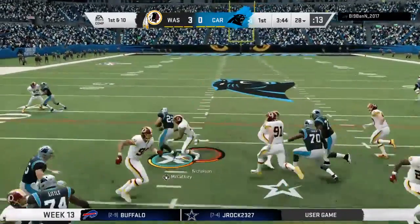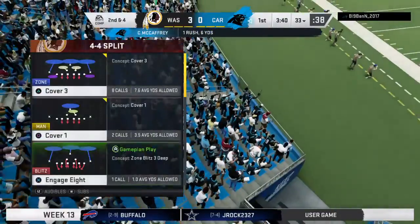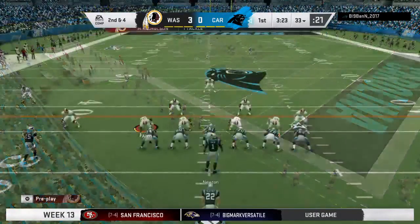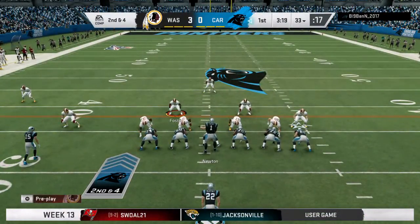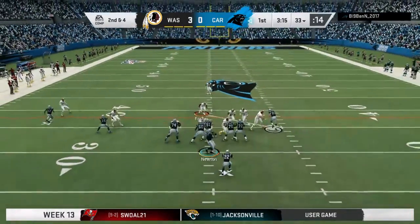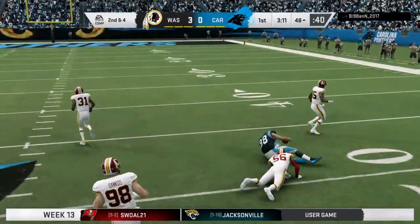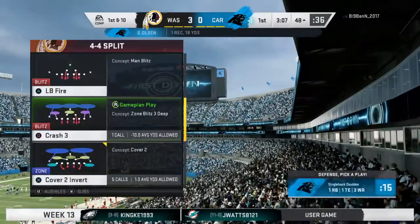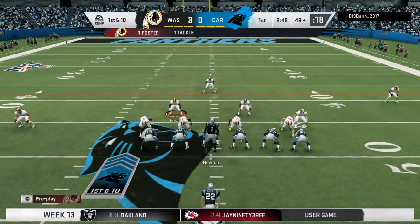A first carry for Christian McCaffrey, who made his first Pro Bowl last year. He'll get a nice chunk there on the first down run, and it's 2nd and 4. A quick burst there, and he nicely bit off a pretty decent gain. On 2nd down and 4, Newton. This is caught. It's Greg Olsen. And he'll be taken down, but not before he works it past the 50. Give him 18. It's a Carolina first down.